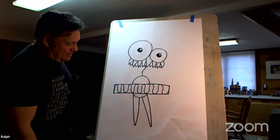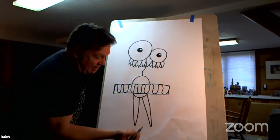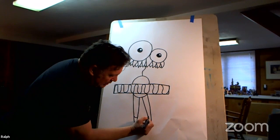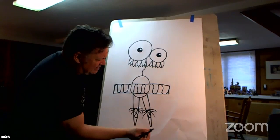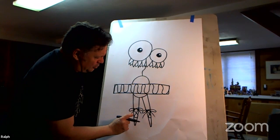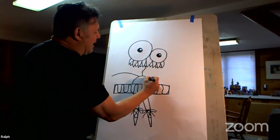And then I'm going to make, now you don't have to make yours look like a ballerina. I'm doing this because I feel like making a ballerina monster. A smile or a letter U, then an X. And to tie those off, a loop, and you can put little strings hanging down like this. So you got a letter U, an X, a loop. Now we need some arms. So I'm gonna make little arms going out like this.